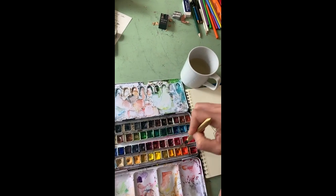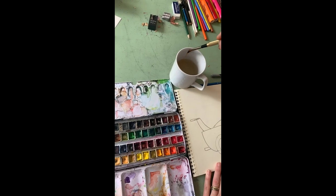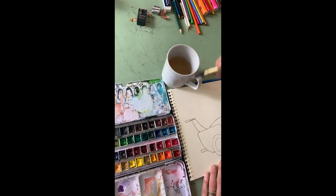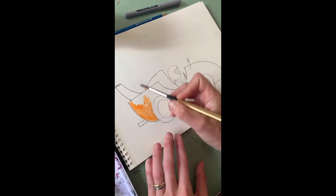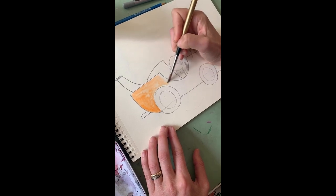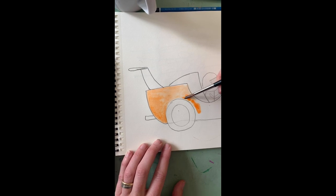I think I'm gonna make it orange, because orange to me is fast. Or should I make it blue? Yeah, I'm gonna make it orange. Maybe blue, orange, okay. I'm just gonna color it all in. So I mix some water with my watercolor paints, and then I am just going to quickly fill all this in.